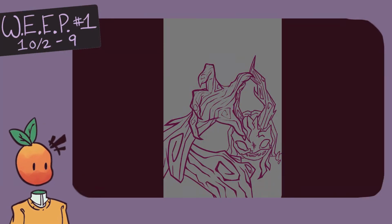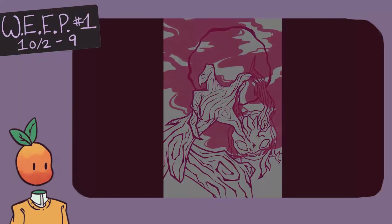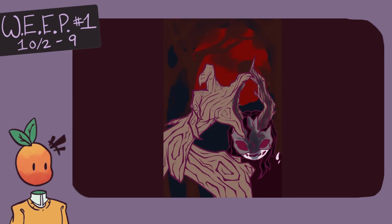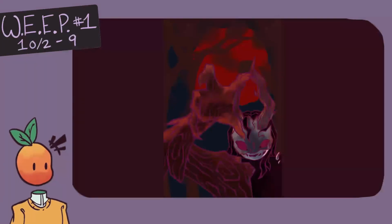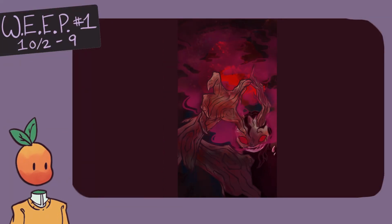I drew something for the event because I was afraid no one was going to submit anything. And here it is. I really like how it turned out. I really love the red and the magenta, and how it leads up into the trees. And that hand and the wood grain. That took me so long to do, and I'm just very glad that it looks good.